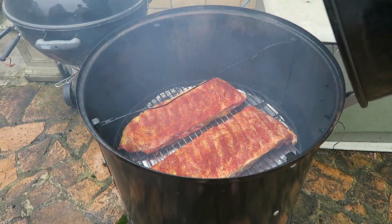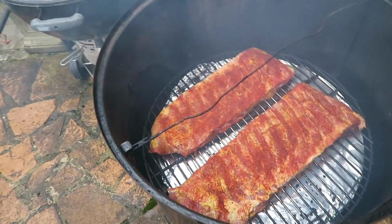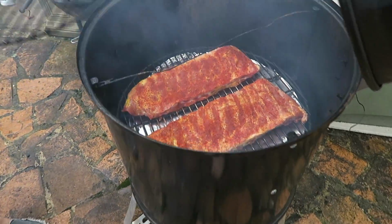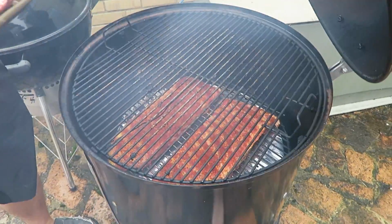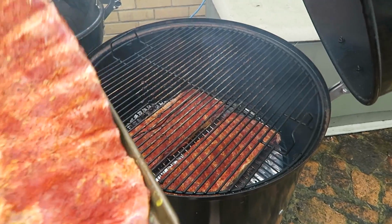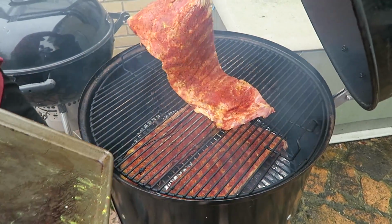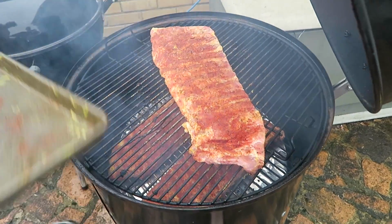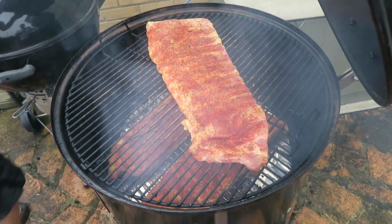Full water pan? Yep. So, full water pan with foil over it. I like that. I need to start doing that. Easier cleanup. Yep, I gotta start doing that. Alright. See you in 6 hours. Or three-ish.